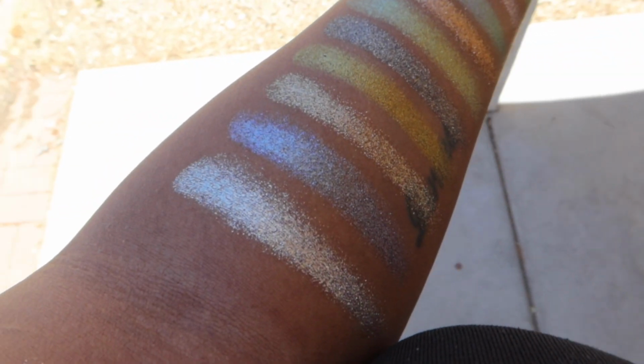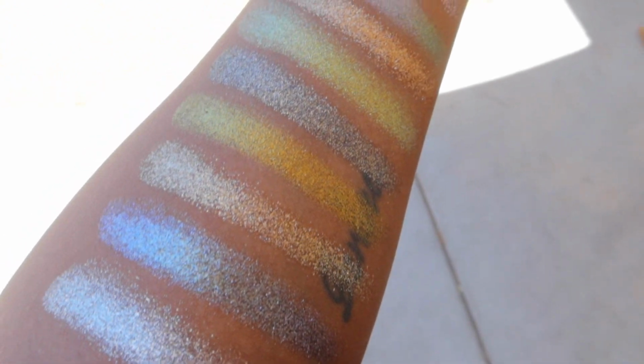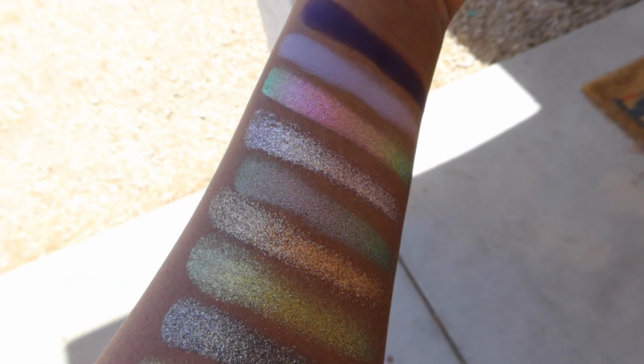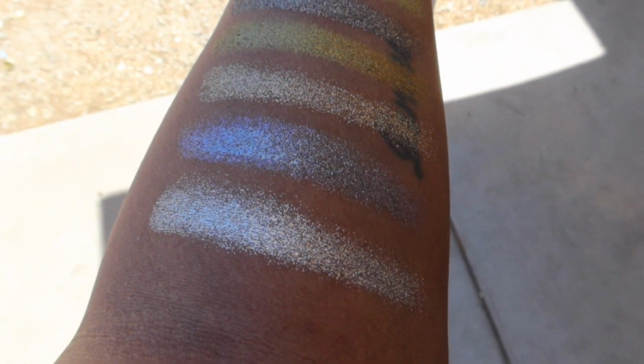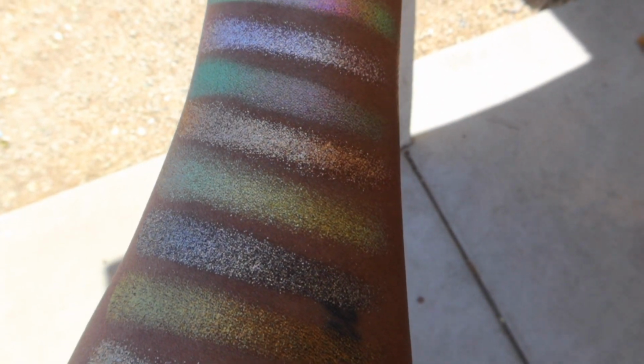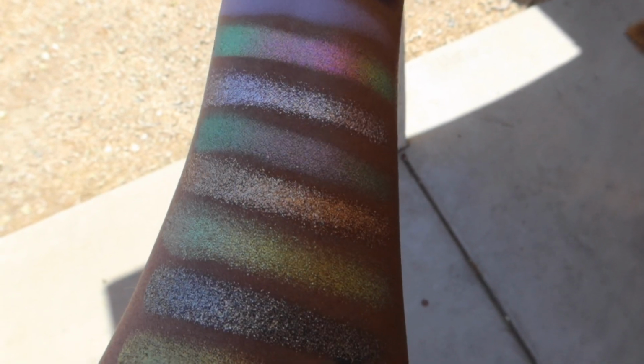Wanted to kind of show you what they look like in no sunlight. I don't do that often, but maybe I should be. You can see the shifts in those duochromes.